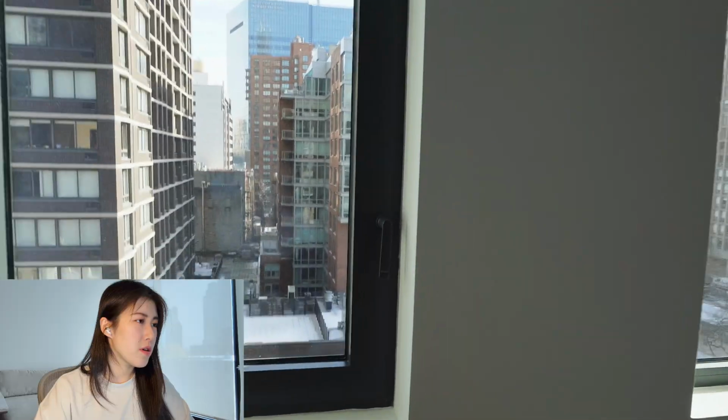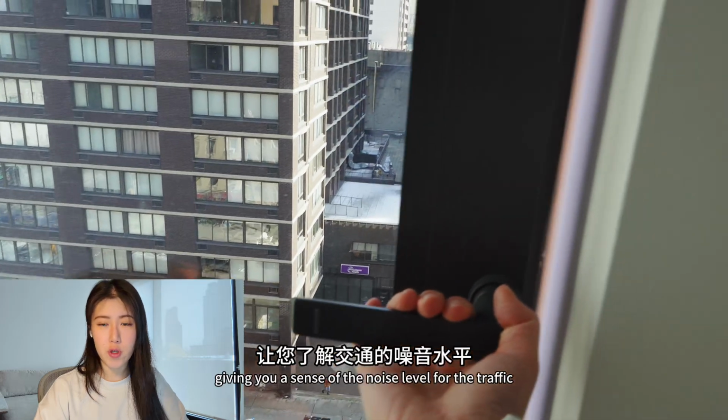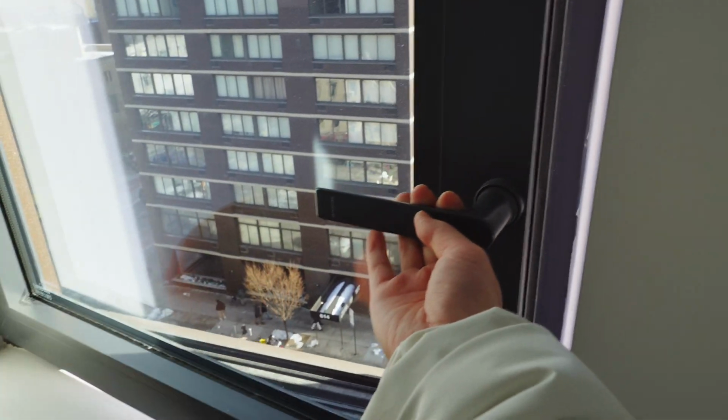Here I am giving you a sense of the noise level for the traffic on 2nd Avenue.